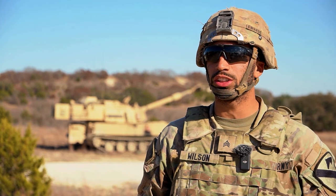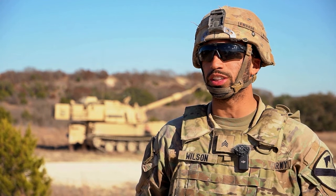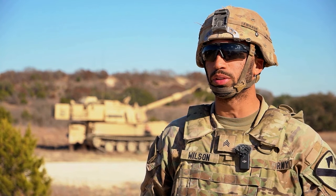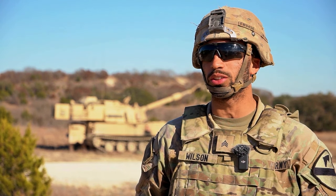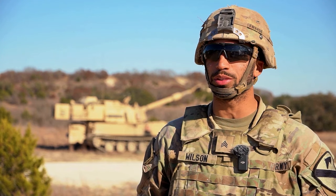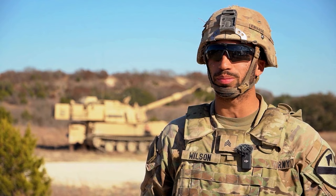I'm serving as a section chief and I'm here to verify data. I'm here to make sure each round and fuse is correctly placed into the tube and into the breech. And overall, making sure my guys, you know, practice safety 100% and have a good time. You know, this is training right now, but training can lead on to, you know, the real world.